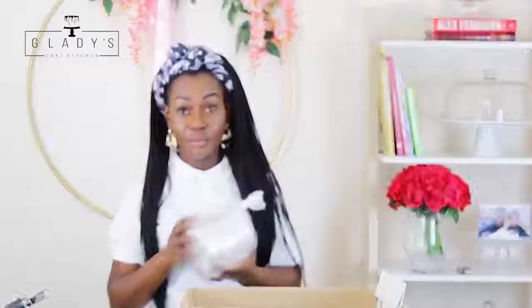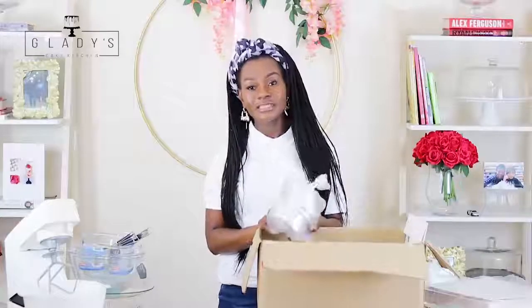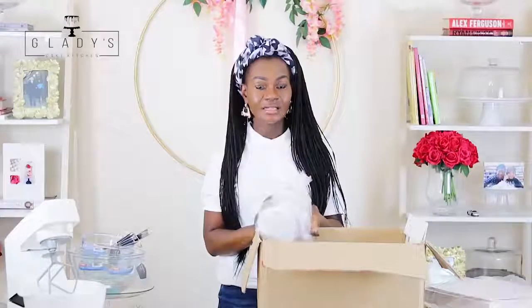Next item is this bulk buy of 10 5-inch cake drums. They will serve the simple purpose of sitting underneath a cake during the decoration process. It helps with handling, transfer, and moving the cake around. They were 70 pence each, and for the 10, that was a total of £7.